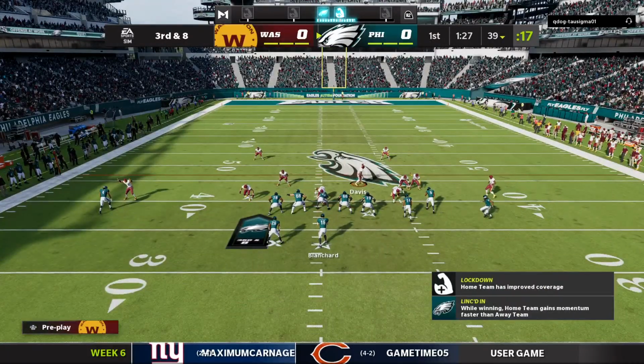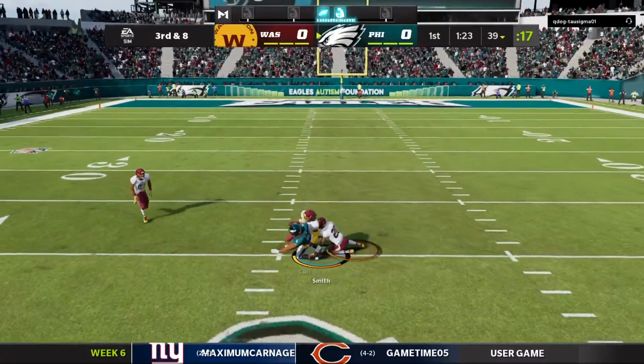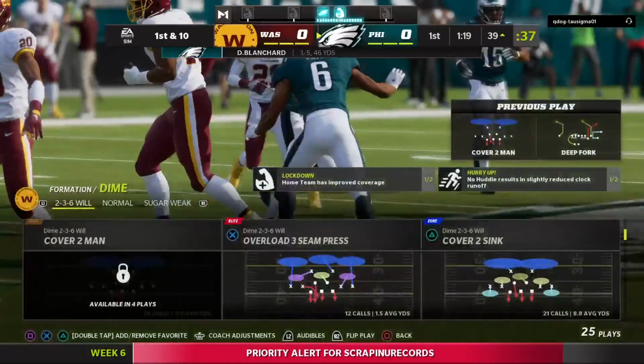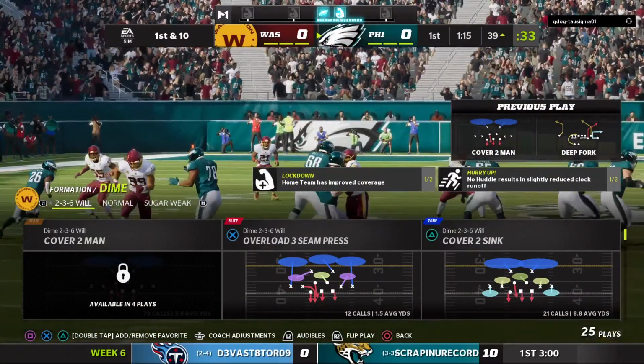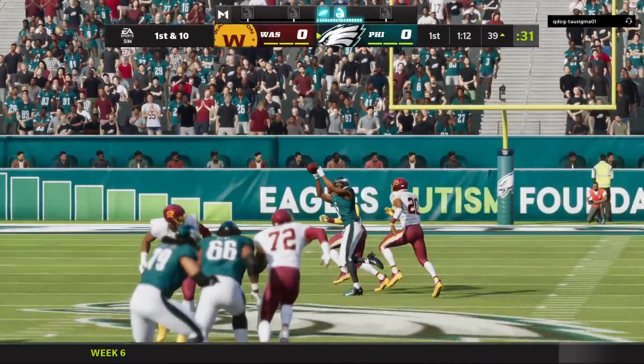On 3rd down, Blanchard. Open man, that's Devontae Smith. And they're going to have another first down here as the tackle's made at Washington's 39. He's such a good route runner. Shows it there on third down. Very proficient and a good pass.